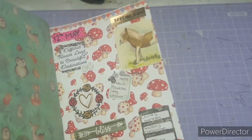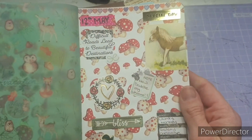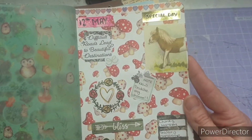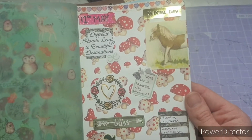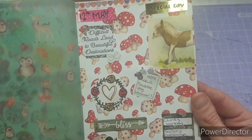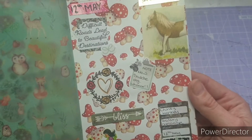And then we have another Happy Horsey page. So on the 12th of May, I finally, after so long looking, found a saddle that fit Sophie, that she was comfortable in, that allowed her freedom of movement through her shoulder, that made me feel confident, like we have been looking for so long. And yeah, so the search was finally over, so I journaled about that.